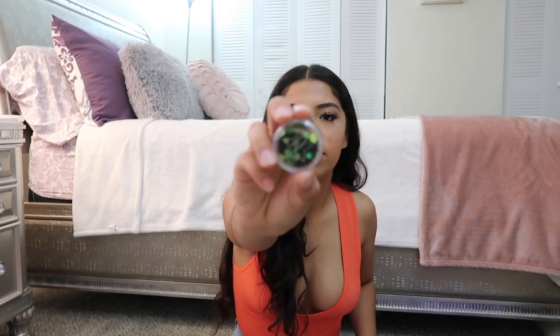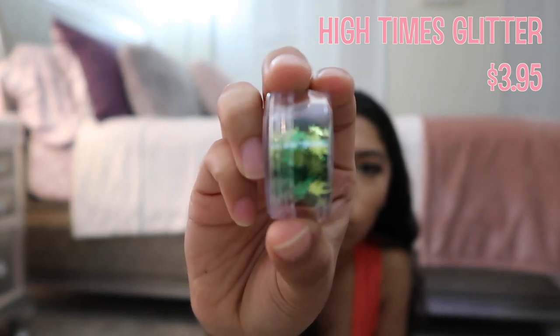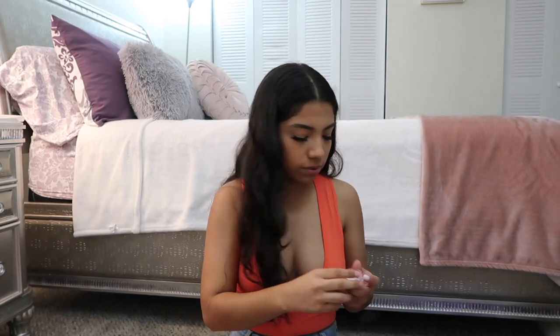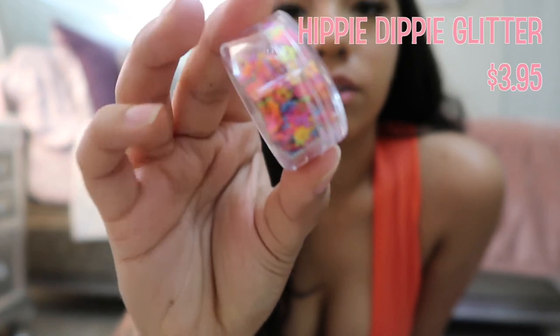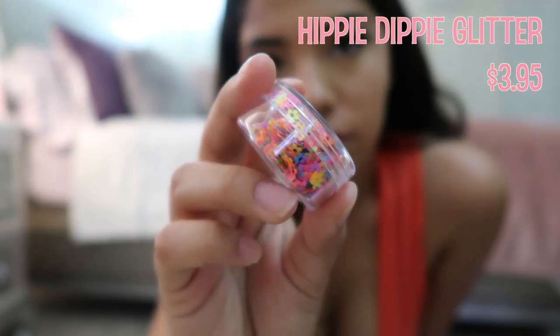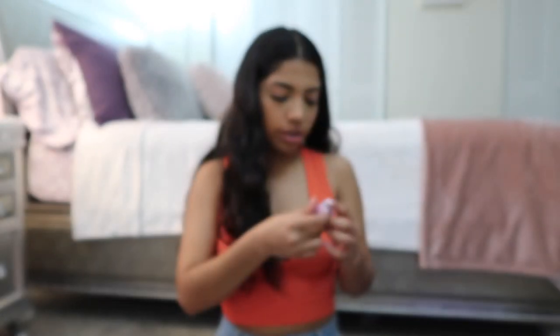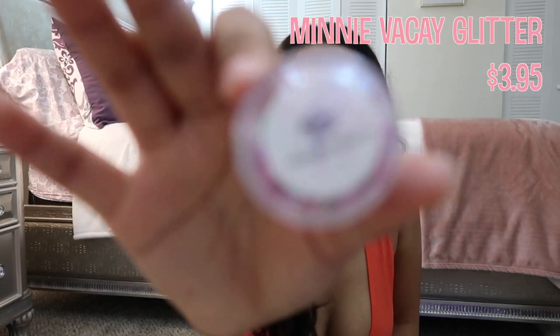Then I got three glitters. The first one I got was this one. This one is a weed glitter, well, marijuana leaf. Then I got this one that's called Hippie Dippy, and you can kind of see the flowers. And I also got Mini Vacay. Mini? Yeah, Mini Vacay, sorry.